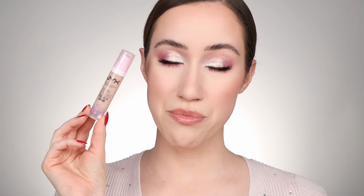It's the NYX Bear With Me Concealer Serum. It's stunning. I wear the shade Light, and it's beautiful underneath the eyes. I love how hydrating it is under the eyes, but it doesn't crease or separate or look too heavy under the eyes either. It's really nice. It's got a beautiful formula.